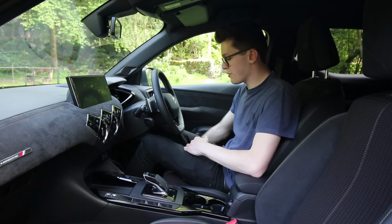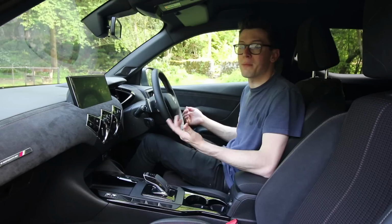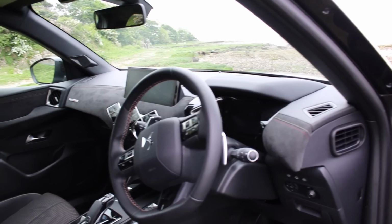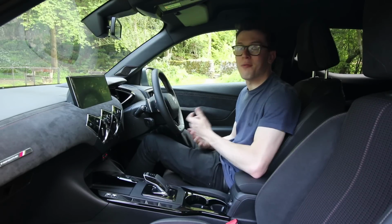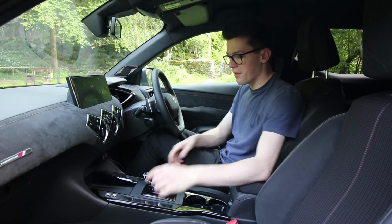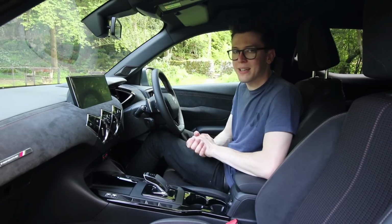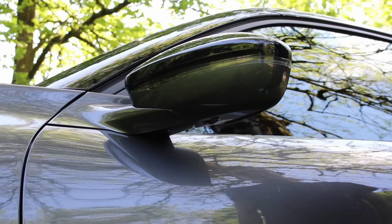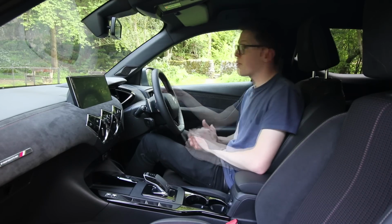Lower down on the doors and underneath the seats there are some harder plastics, but everything the driver and the passenger sees and touches has a really nice feel to it and has an air of quality. When it comes to functionality, you have all around electric windows. They're controlled using the buttons in the centre here. They look quite Lamborghini-esque. Power folding door mirrors with blind spot detection, they are also heated. And puddle lights.